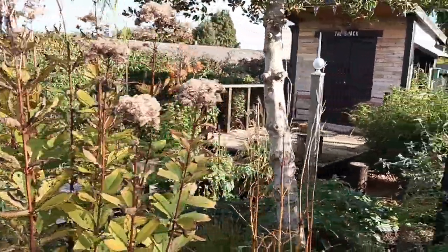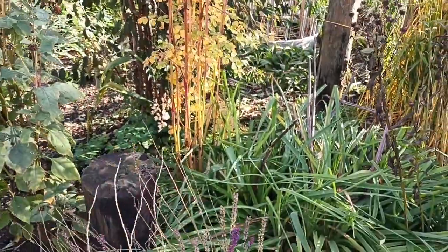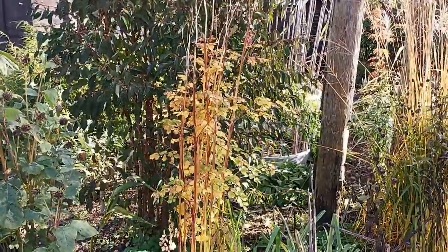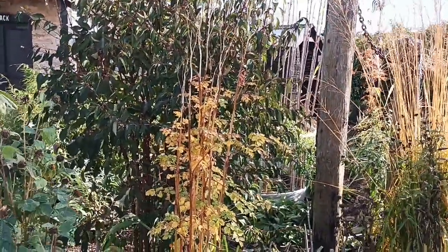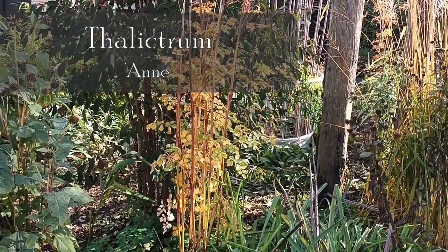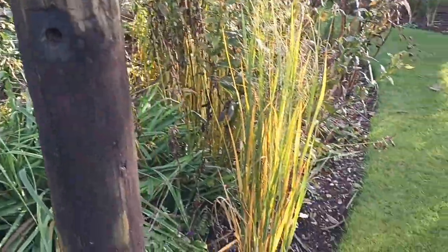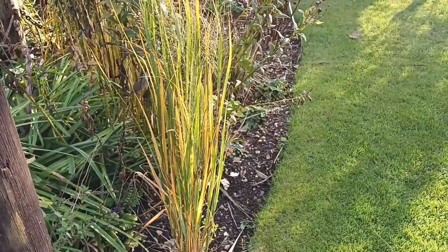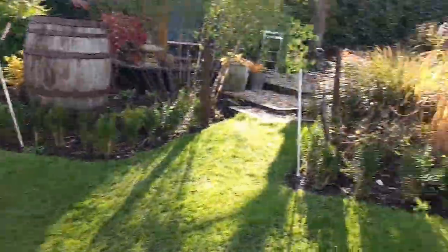So next to them we've got this one here. And again, these types, these Thalictrums, this is Thalictrum Ann, these do produce yellow leaves. And the more leaves they have, obviously, the better the show. And I've got another panicum here in the garden, not quite there yet. It's on its way to doing it. So hopefully that'll be okay.